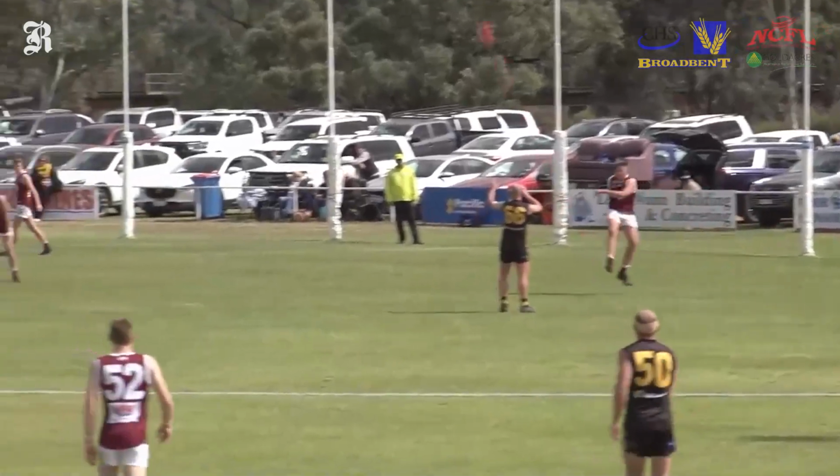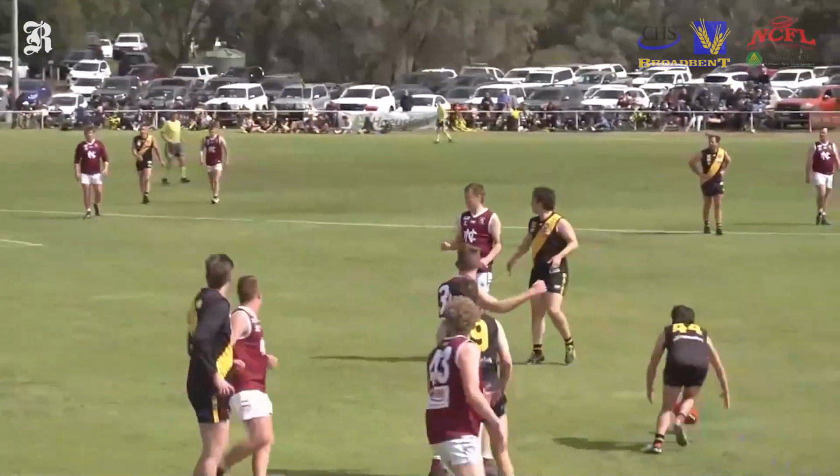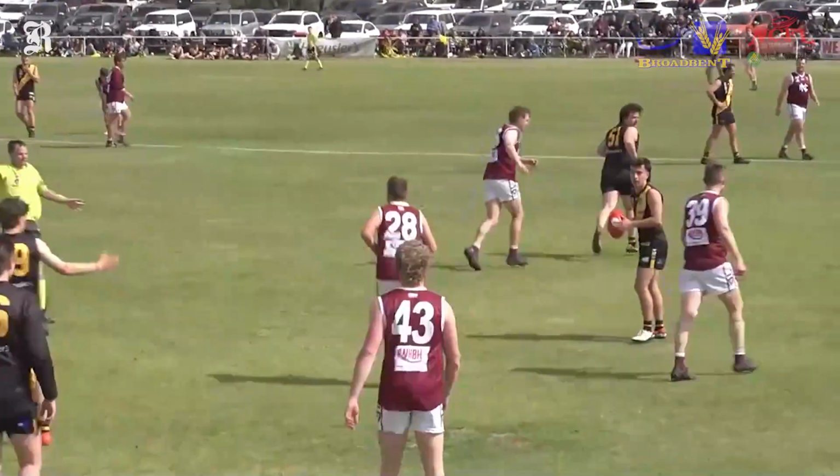He earned himself a few senior games in the mid-period where there was a few injuries, but found himself back in the twos now and just dominating in the back line. Sea Lake's been given a free there.